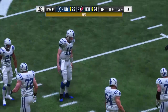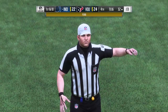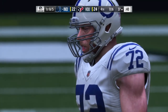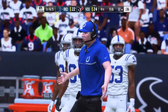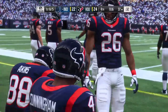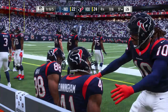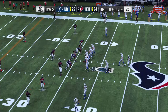Now we've got whistles and a flag. Looked like one of the Colts linemen might have jumped. False start, offense. The crowd's not doing that O-line any favors. Home field advantage is really kicking in, making it very difficult for them to hear the first down snap count. The false start backs him up 5, 1st and 15.